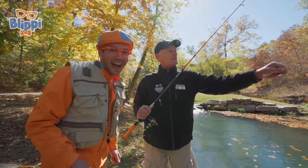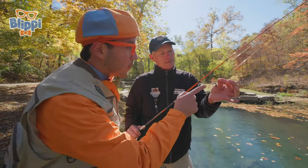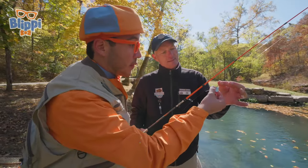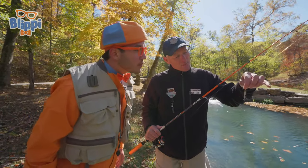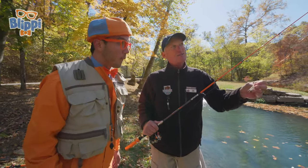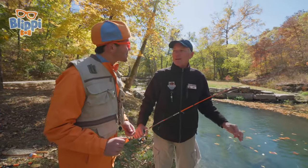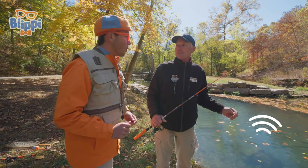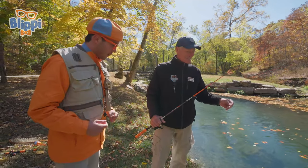And this is called the lure. Check it out. That looks so cool. I bet when this is in the water, it looks pretty sparkly. It does. The little spinner goes around and around and it flashes in the sun. I like that. And it makes little vibrations in the water, little noises that the fish can hear. I bet they like that a lot. Yeah, they come swimming over.